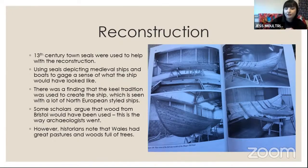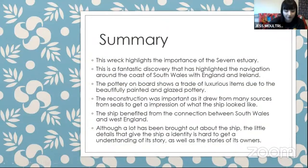However, I think a lot of historians note that Wales had great pastures and woods full of trees, so maybe this is wood that Bristol would have obtained earlier on and used for this ship. But again, you see them using a lot of different wood samples from different types of trees from different areas to try and understand this. They were able to come across a lot of evidence suggesting that they've got the right time period, and they were able to reconstruct this. I think it's just amazing how they were able to reconstruct all of this and really show it off. I really would love to see it shown off more.